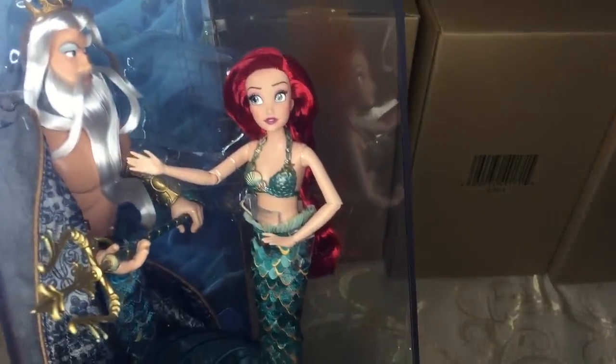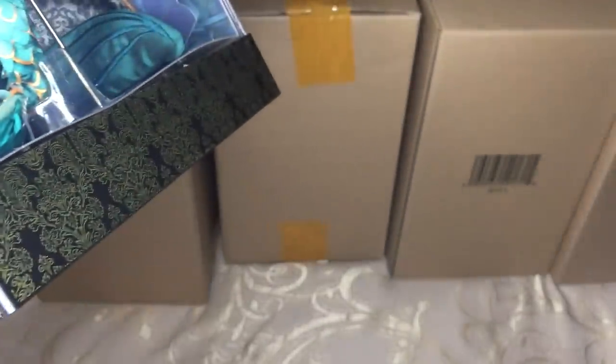There's, yes, King Trident. I love these 3D angle boxes that you can see everything. King Trident and Ariel. Oh, he's got a cape. I'm looking at this through the camera lens, so I'm not having the best attention rate. Oh, there's Flounder and Sebastian.